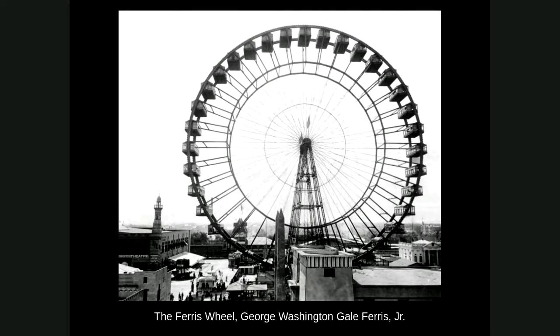And of course, now every two-bit county fair has to have a Ferris wheel. We have a small-scale reproduction at Navy Pier, and I forget the size, but it's maybe no more than half the size of the original Ferris wheel. So when you look at that next time, you get a sense of how giant the original Ferris wheel was.